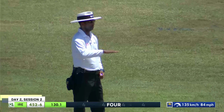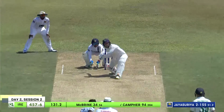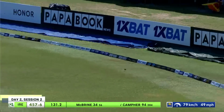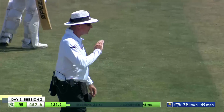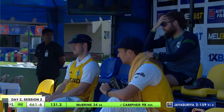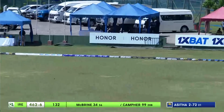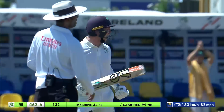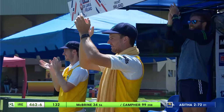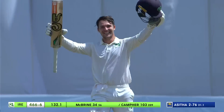Four for Curtis Campher. That's a rare loose delivery by Prabhath Jayasuriya. Put away neatly by Curtis Campher, who's getting closer to his maiden century. Yes, that's it. That's his 100. And what a magnificent 100 it has been for Curtis Campher. The short delivery, he made it look easy and gets it to the boundary.